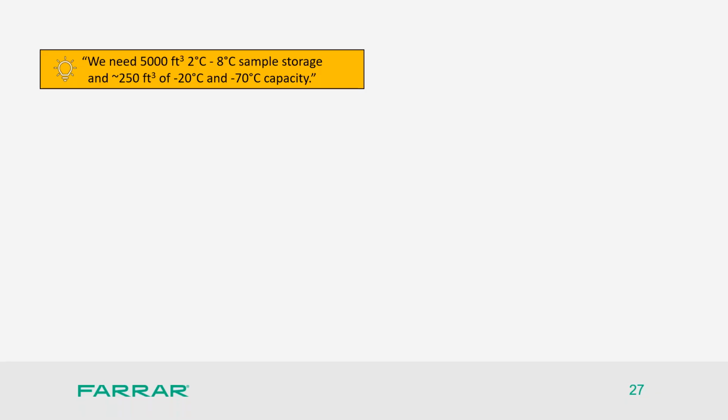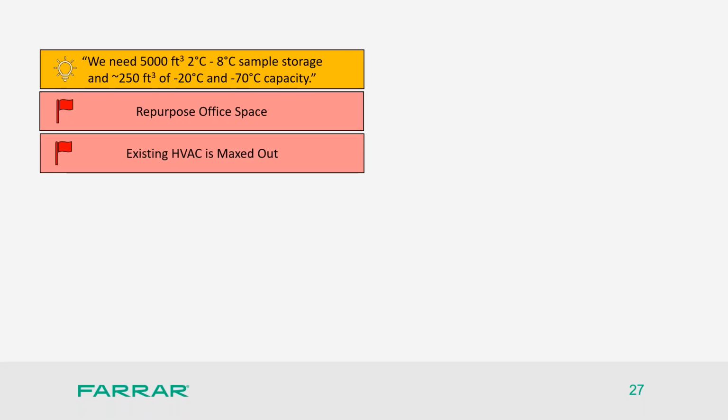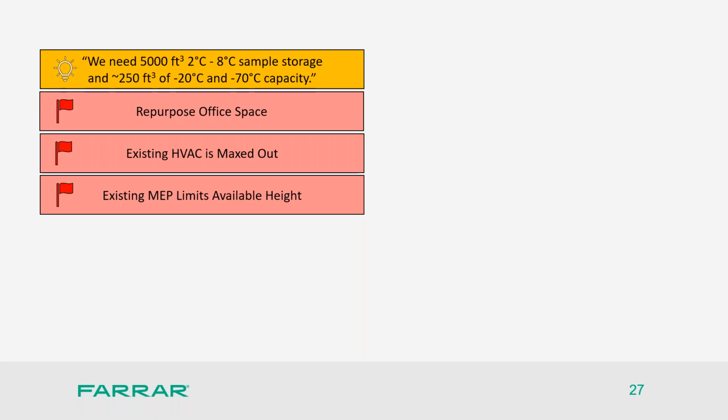So firstly, the only available space in their facility was existing office space. Building HVAC was already maxed out and not able to keep up with any additional load. So that prevented us from being able to reject heat into the building. And because this was already existing office space, there was MEP, or mechanical, electrical, and plumbing, above the space. So there were height limitations that we had to work under.